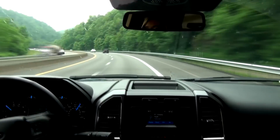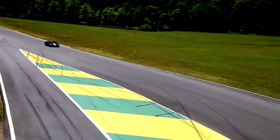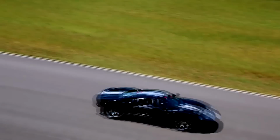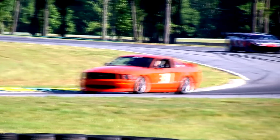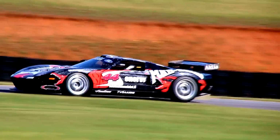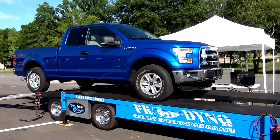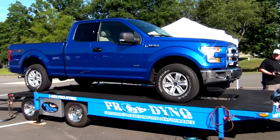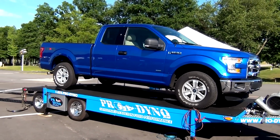We left Charlotte, North Carolina, and drove straight to the Virginia International Raceway. There we took in the sights and sounds of a high-performance driving experience track day and met up with our longtime associates, Dan and the guys at Pro Dyno. They were on hand with their mobile chassis dyno, and we just couldn't pass up the opportunity to strap down this truck and see how much power the 2.7 liter EcoBoost can put to the ground.